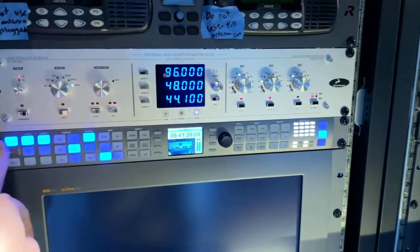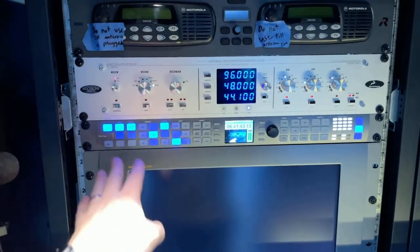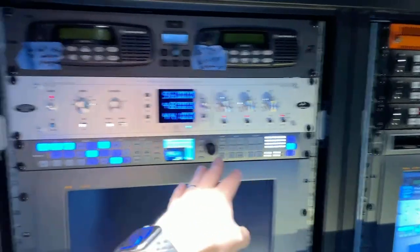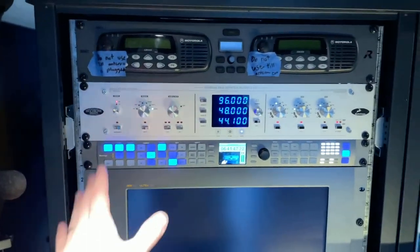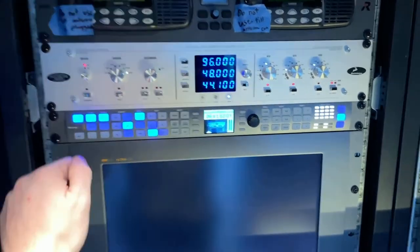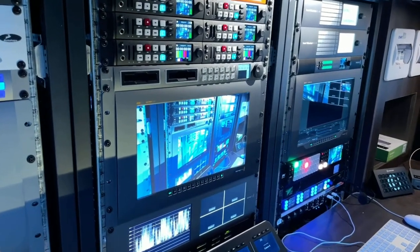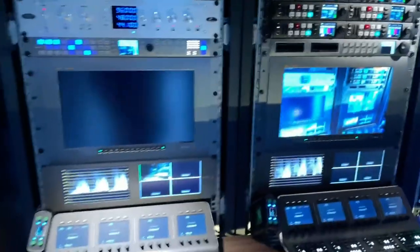Next down, we have a Teranex Express. So this is a very handy standards converter as well as a test pattern generator and things like that. We just got one of these because there are going to be times where you need it, so it's super handy to have. Now, each of these screens are the 4K Blackmagic monitors. So we have three of them sitting here.